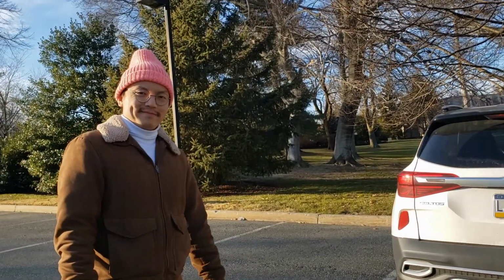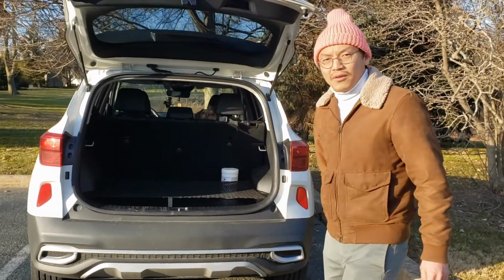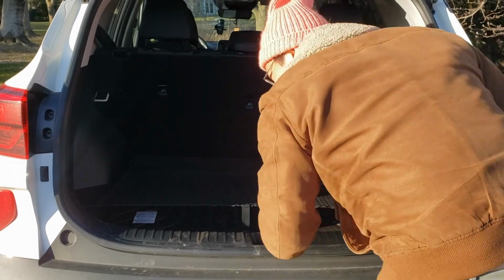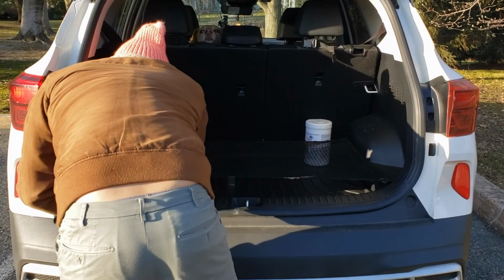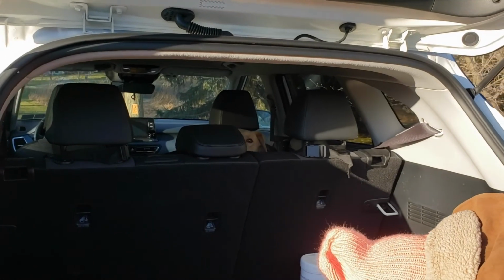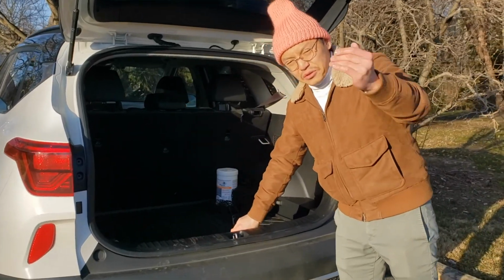Now, for the trunk space of the Kia Seltos, I do not know the exact dimensions of the trunk, but this is what the trunk looks like. As you can see, I do have this net that they provide. He's peeking over. So Kia gives you a lot of trunk space.